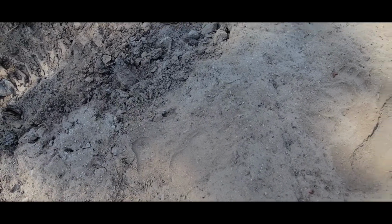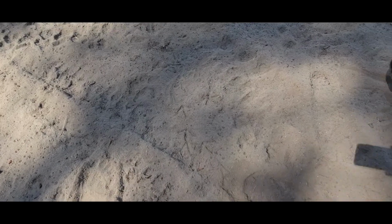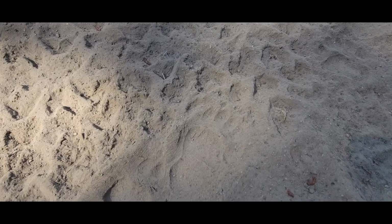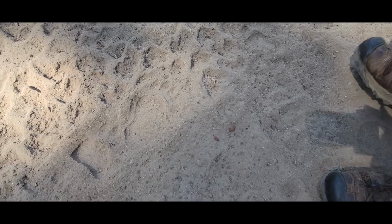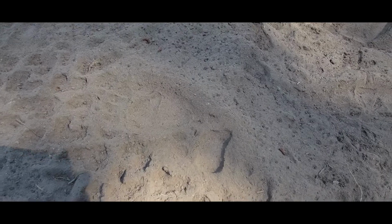Like it just kind of walked through right here. This is where I saw him walk behind the trailer before. Look at this one. Oh, that's a nice one. Look at that one. Hey, it's not real big. Wait, where's my camera? There's my camera. Put your hand by that. It's about as big as my hand, so he's, you know, okay. Oh, that's really cool.